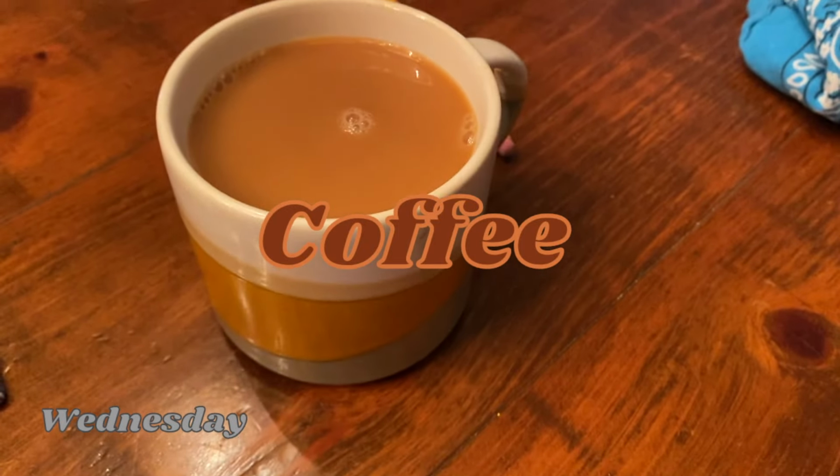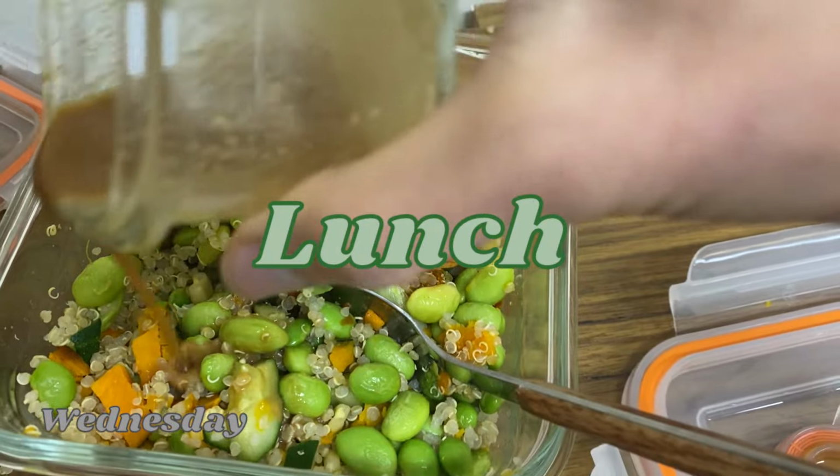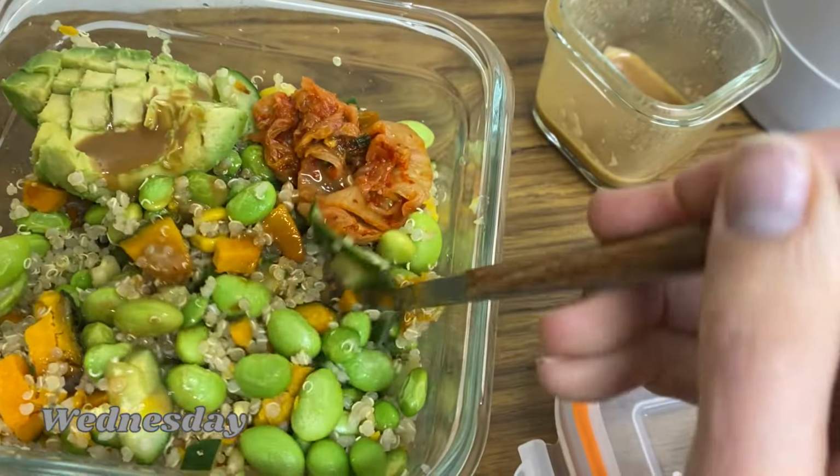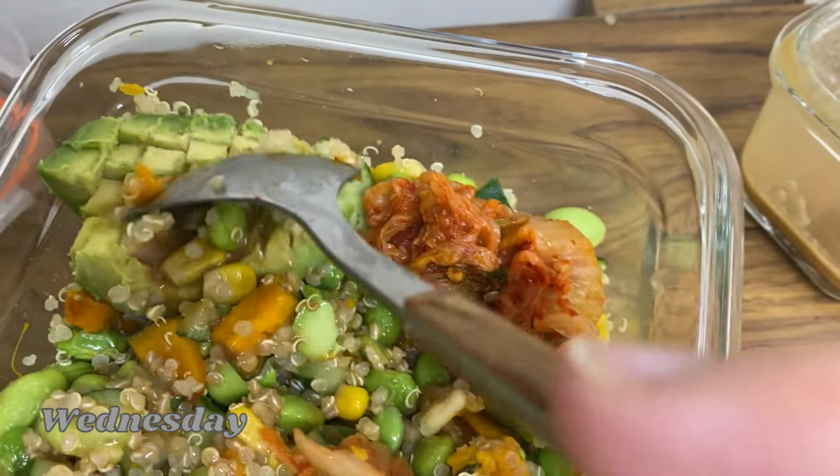And of course after that I had some coffee, and then for lunch I just took some edamame, some leftover squash and quinoa, and I just topped that off with a miso tahini dressing, some avocado, and some kimchi.